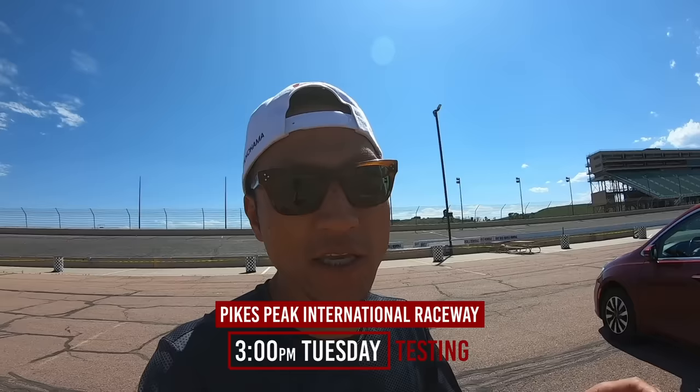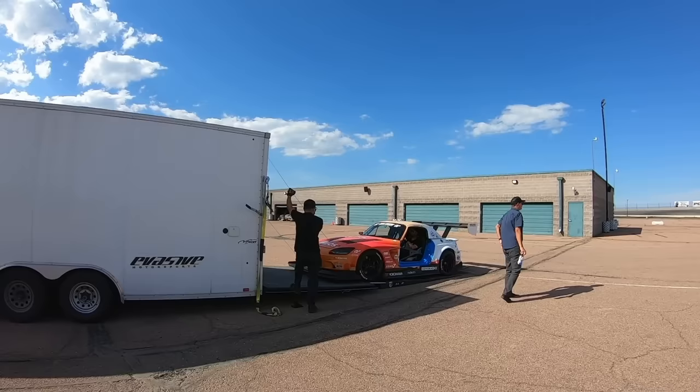So, anyways, I'm here at the Pikes Peak International Raceway to test out the cars. They work on the car after the morning practice at the mountain, so we're going to check if the car is fixed. All right, testing was good. I think we fixed our problem, so we should be ready for qualifying tomorrow.